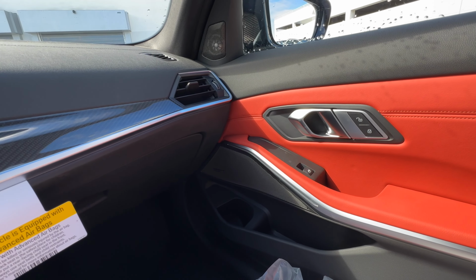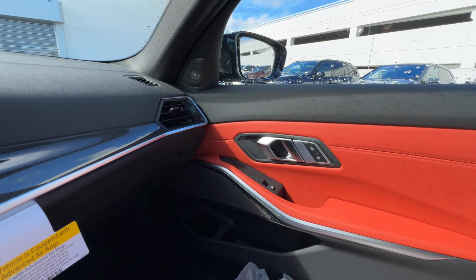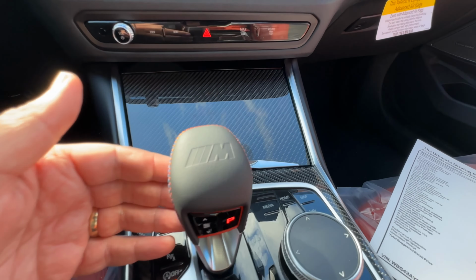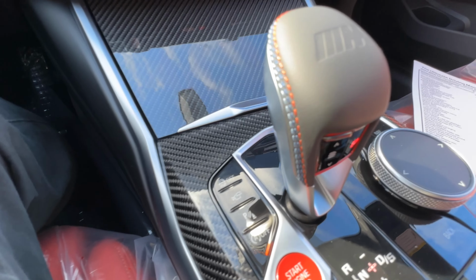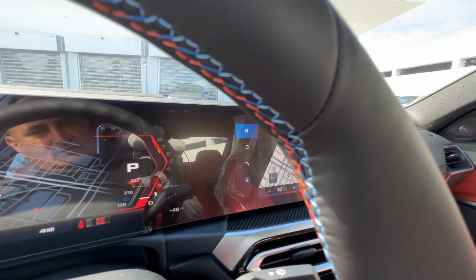Door cards with Fiona Red still remain that Fiona Red color rather than black that you get on, say, Silverstone or Kalami Orange. Gear selector in leather with the embossed M emblem, as well as the stitching on the gear selector. And stitching on the steering wheel as well.